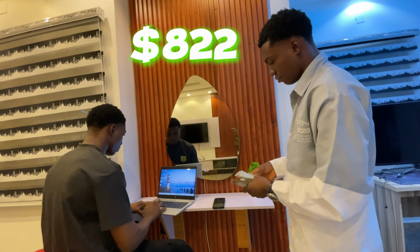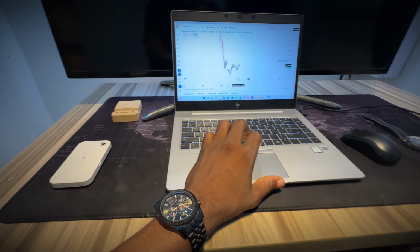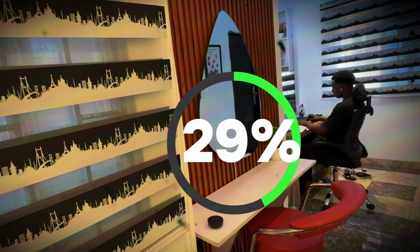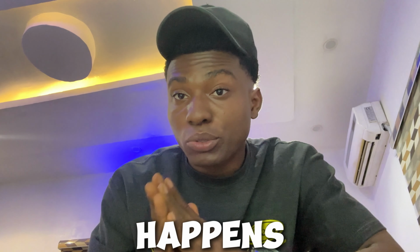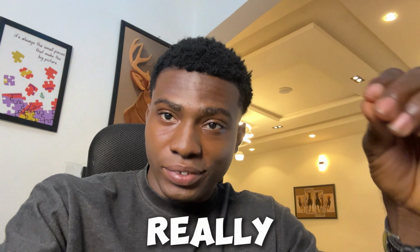Imagine someone gave you thousands of dollars to trade with, which you can use very comfortably to trade the markets, and even though the capital is not yours, you get to keep more than 65% of the profits that are being made. Now this is exactly what happens with prop firms. But what really are prop firms?